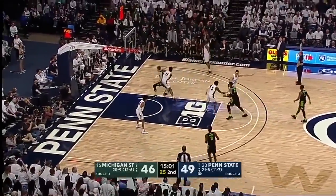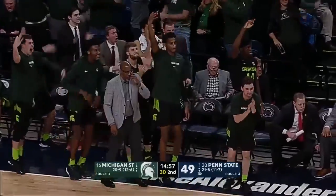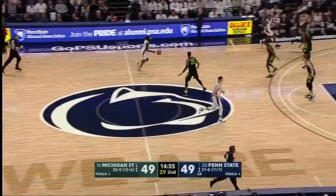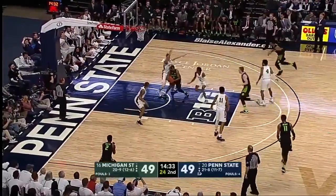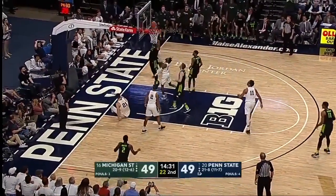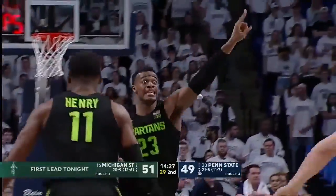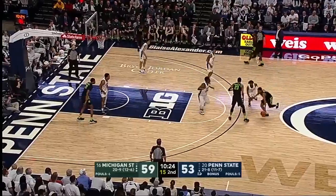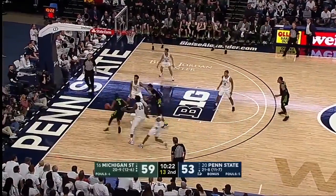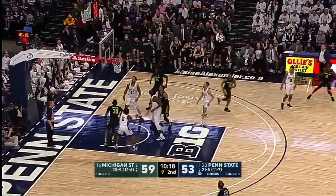Now Winston. Henry 3. Got it! Woo! Wow, Michigan State. It hasn't taken long. Michigan State, remember, has not led, not for a moment in this game until now. Cassius Winston just took on the entire. So the Spartans down 15 at halftime have come all the way back. Rocket Watts for 3. Got it!